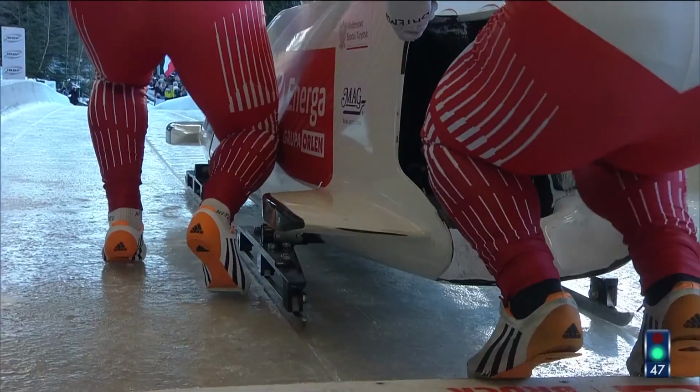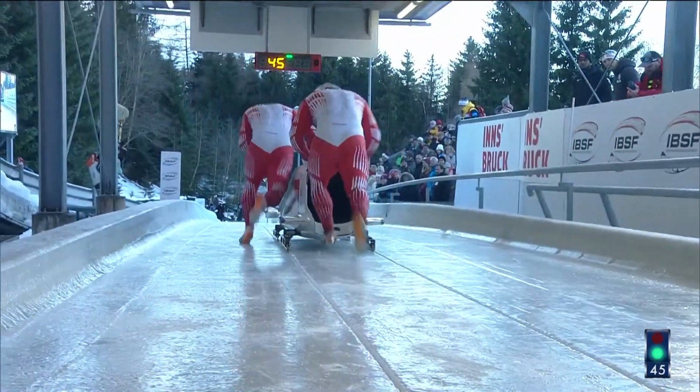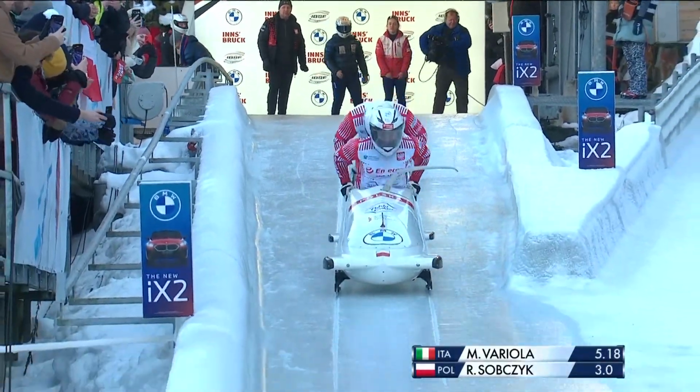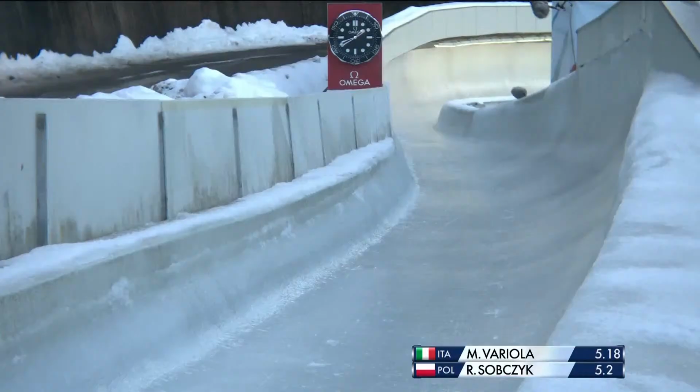Get beaten up by the coach at the back. I was going to say, that's got to be an acquired taste, that one, I think. I don't think I'd fancy having someone smacking me on the back before I go. Get him, and he's down good.